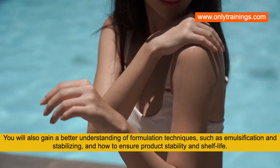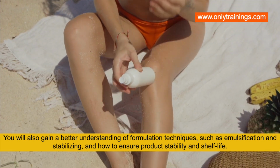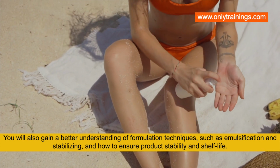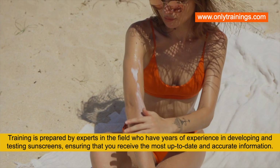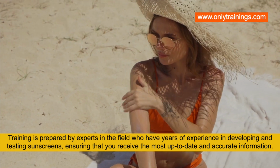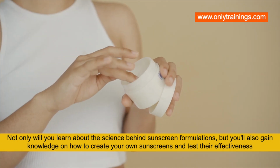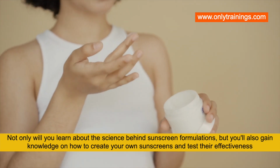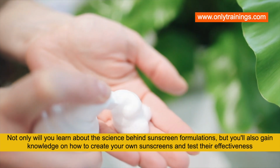You will also gain a better understanding of formulation techniques, such as emulsification and stabilizing, and how to ensure product stability and shelf life. Training is prepared by experts in the field who have years of experience in developing and testing sunscreens, ensuring that you receive the most up-to-date and accurate information. Not only will you learn about the science behind sunscreen formulations, but you'll also gain knowledge on how to create your own sunscreens and test their effectiveness.